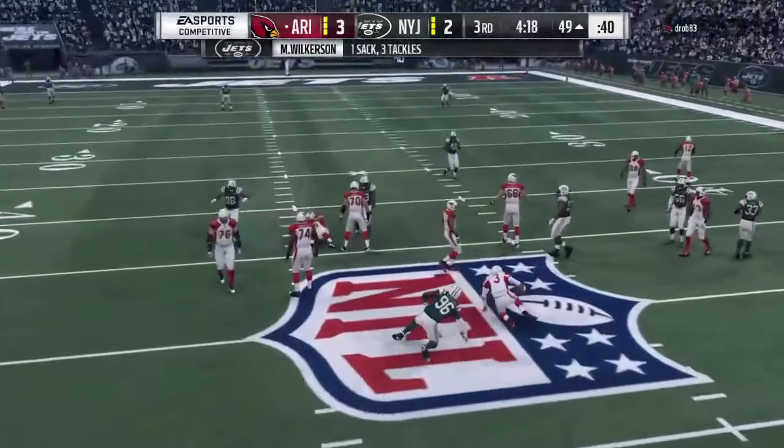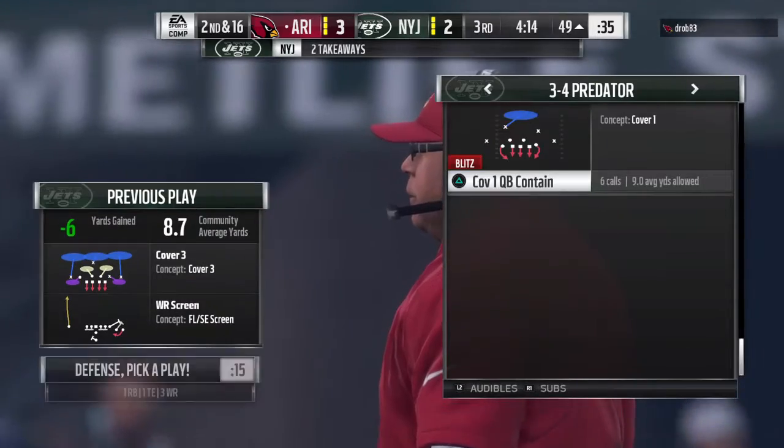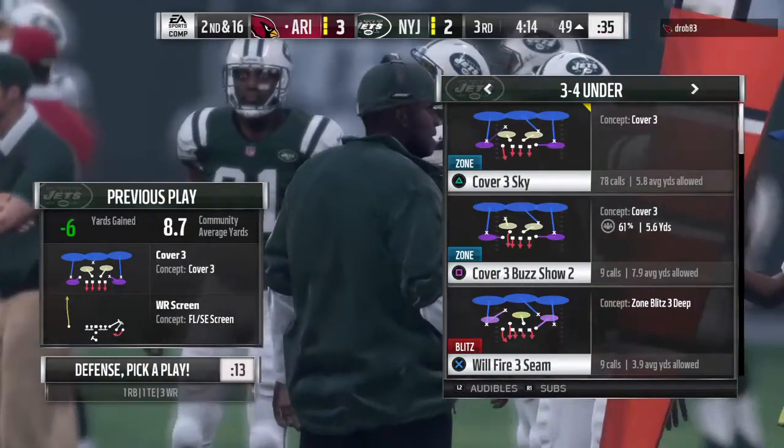So after the interception, here's Palmer. He'll be taken down. The Jets get in there for the sack. Muhammad Wilkerson in there to sack him for a loss of 6.